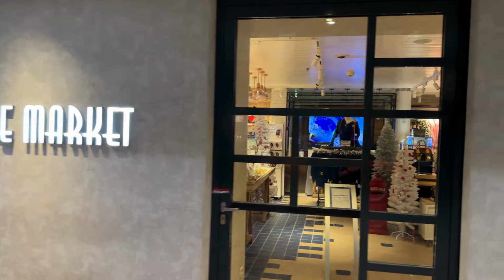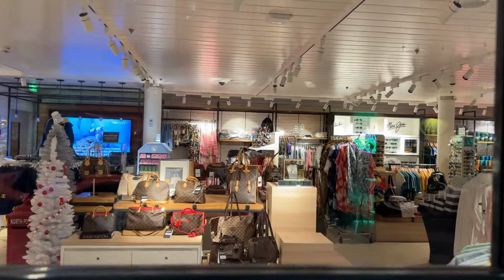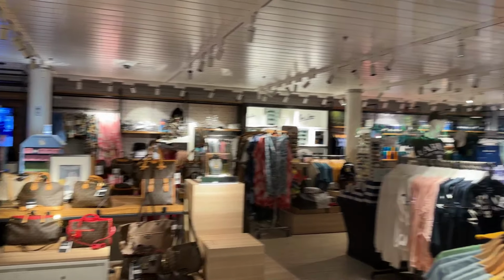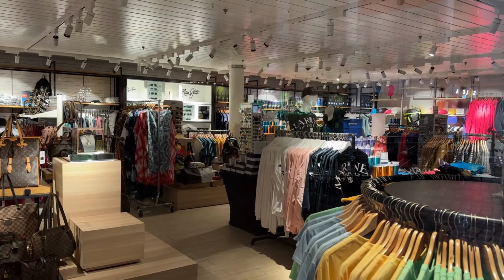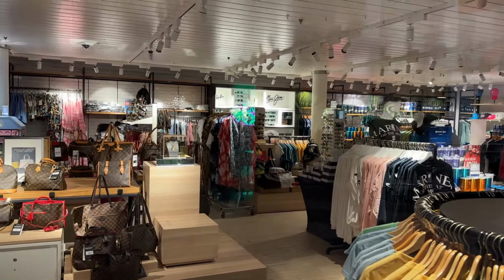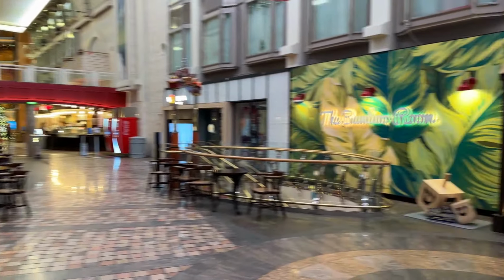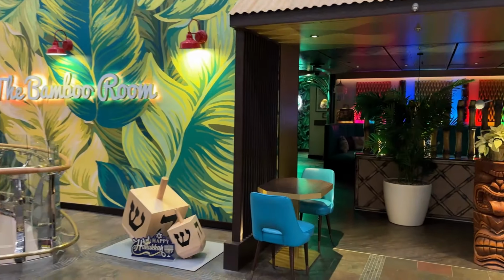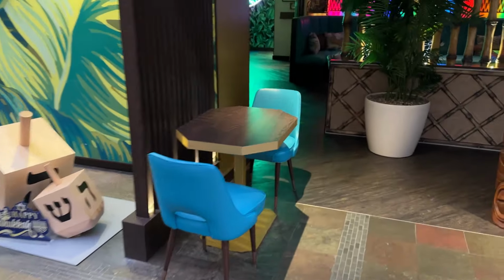They call this area, I guess, the market. Shirts, Christmas trees. Yes, it's Christmas time. Mariner of the Seas and some, oh, Louis Vuitton. There you go. Ray-Bans. Yep. I figured, I saw Louis Vuitton. I see a Ray-Ban. And we have the Bamboo Room as a bar. I've already spent plenty of time here. Happy Hanukkah.